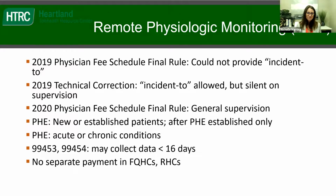That was an oversight. There was a technical correction a few months later saying, yes, this can be done incident to, it can be provided by clinical staff, but the level of supervision was not clarified. And the default for incident to services is direct supervision. So that clinical staff person had to be in the office suite where the supervising provider was physically located. That was a huge restriction because a lot of practices didn't have a clinical person dedicated to remote patient monitoring while they're kind of building out this service. It also prevented us from using third-party companies that can do the service nationwide, because their clinical person was not on site in the office suite where the provider was located.